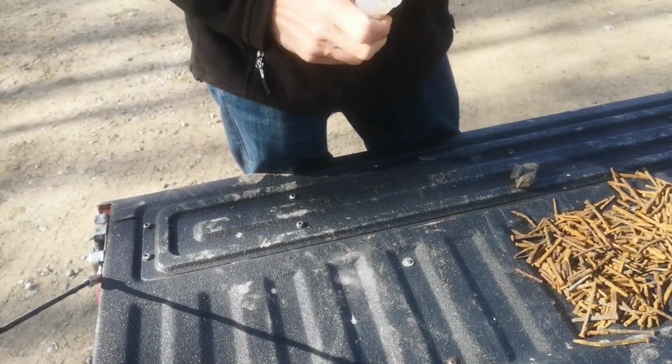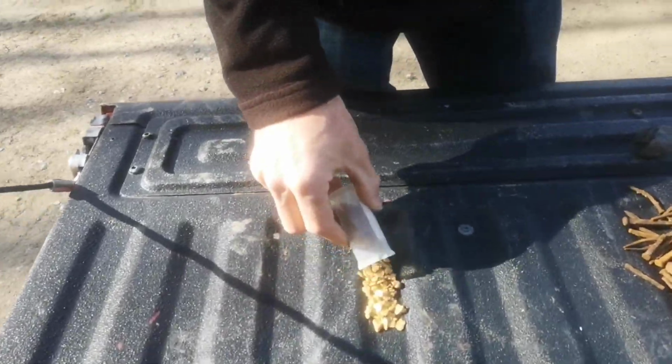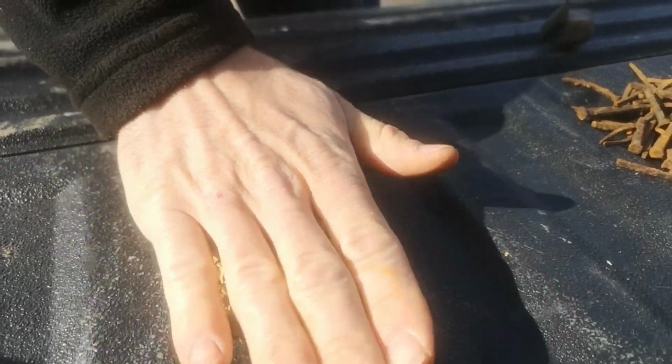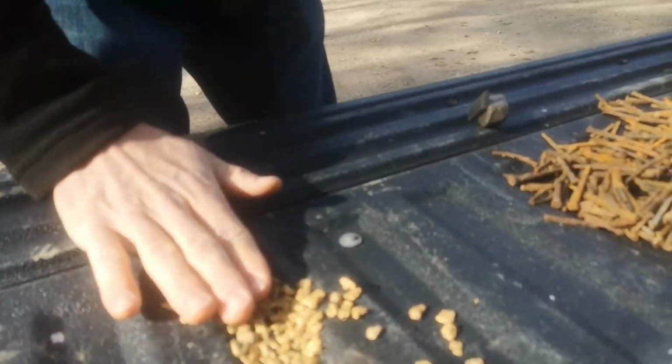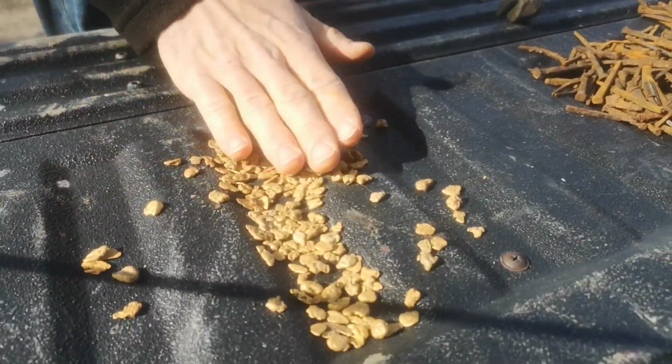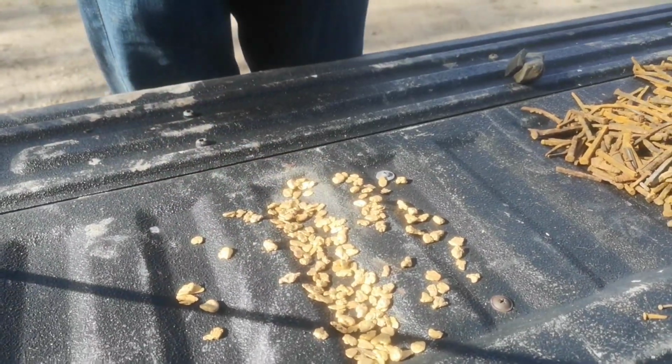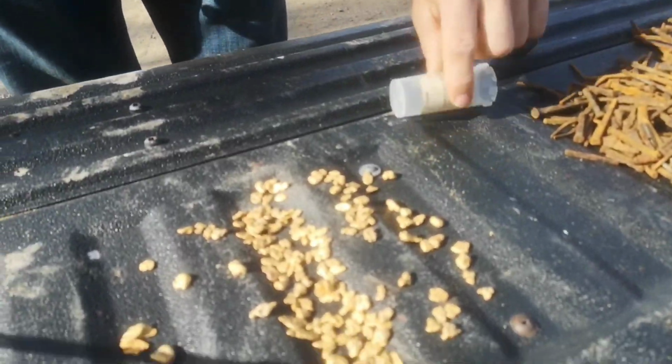We've got some gold nuggets. Yo! Look at that. When I first saw it, when you guys first started mining when I was a kid, I hated the fact that gold doesn't look like fool's gold. Like, it's not as shiny or anything. I mean, if it gets polished up.